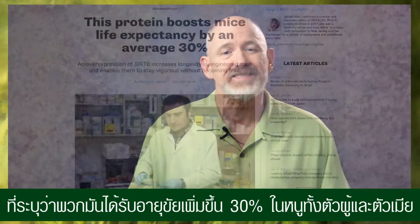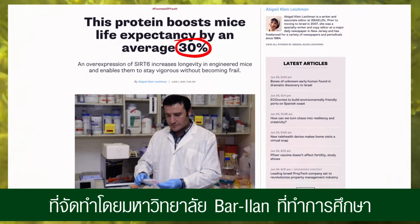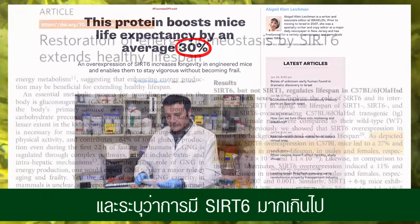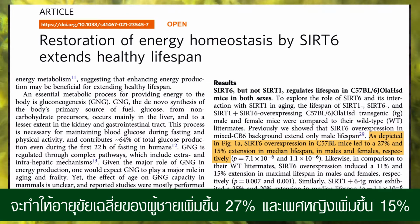Now, this next part is a little confusing. I've watched a bunch of videos and read a lot of articles that state that they obtained a 30% increase in the lifespans in both male and female mice. And this includes a newsletter put out by Bar-Ilan University, where the study was done. But I read the paper, and it stated that overexpression of SIRT6 led to a 27% extension in the median lifespans in males and a 15% extension in females.